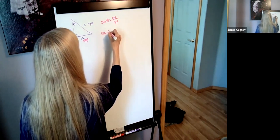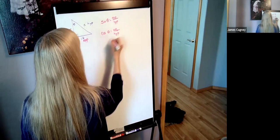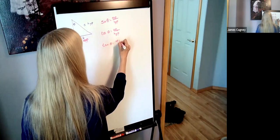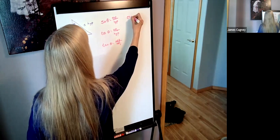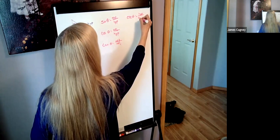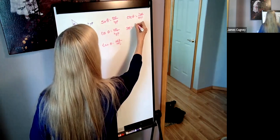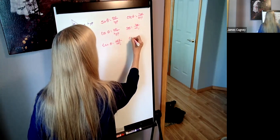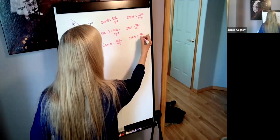Cosine of theta is equal to adjacent over hypotenuse. And then tangent theta is equal to opposite over adjacent. Cosecant of theta is equal to hypotenuse over opposite. I am just flipping this. Secant is equal to hypotenuse over adjacent. And cotangent of theta is equal to adjacent over opposite.